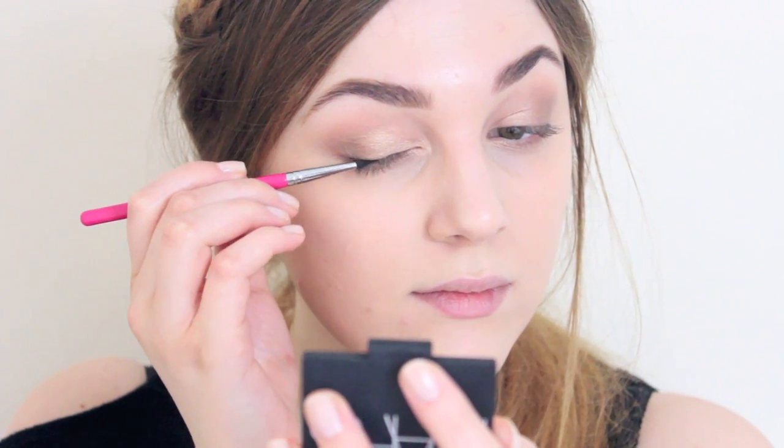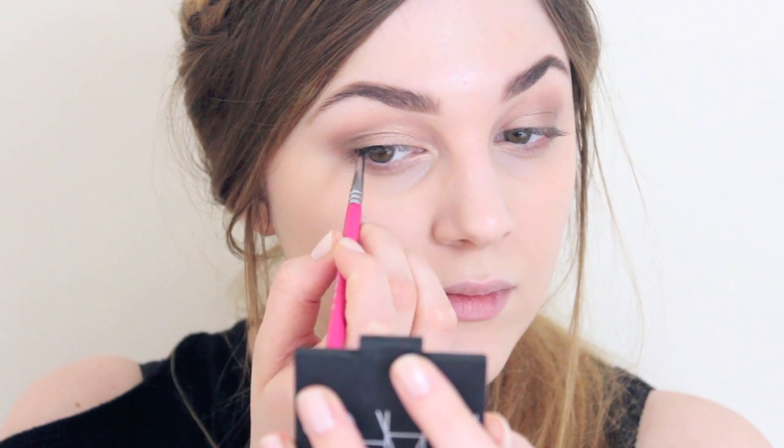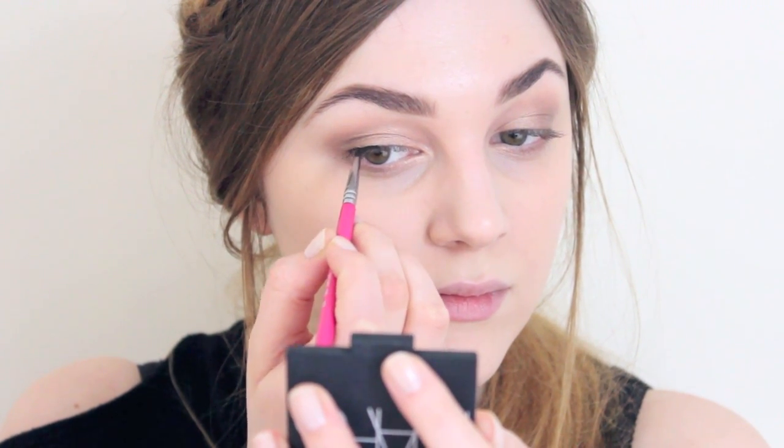So I'm not as much of a liquid eyeliner wearer these days as I used to be, but I still like to have a little bit on, so I'm going to take the Clinique gel liner just in a really thin line across my lashes. And I'm just going to wing it out with the tiniest little wing.